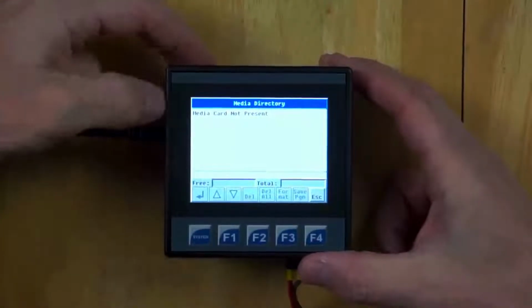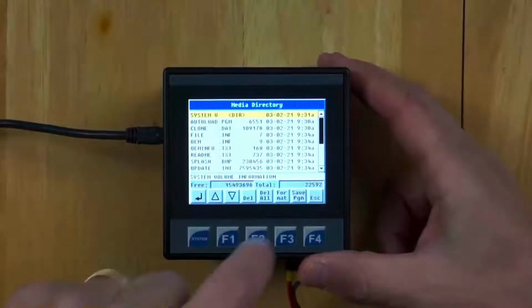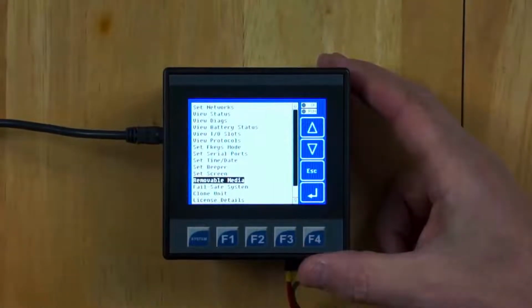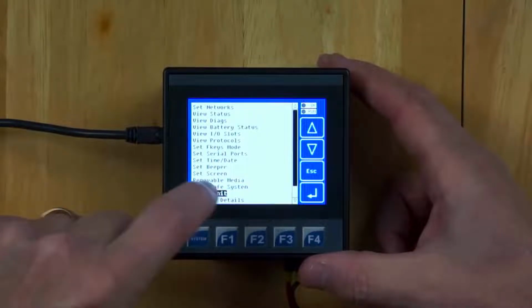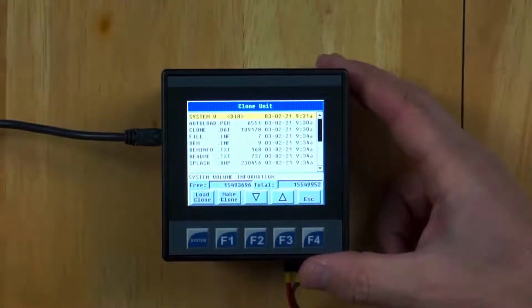Oh, it's not. I popped the media card. Remember, you've got to remember to put the card back in, dummy. There we go. I'll go back out to the main menu, back to clone unit. Okay, and then this is very important. We're not going to make a clone. We're going to load the clone.